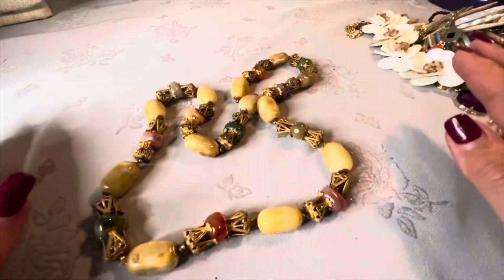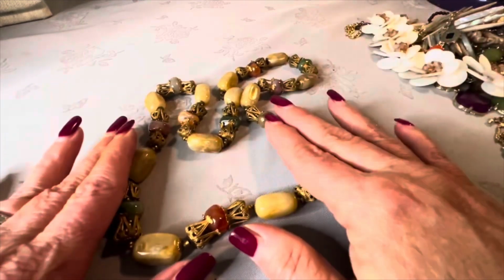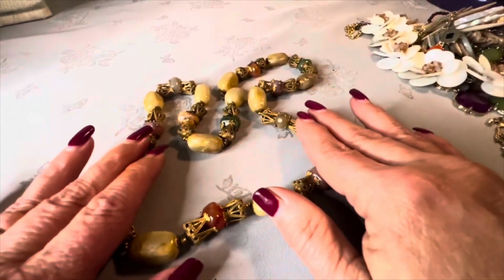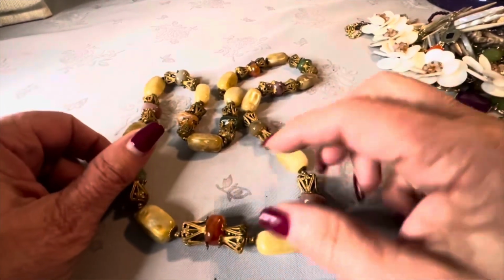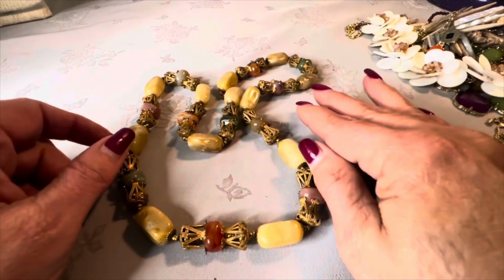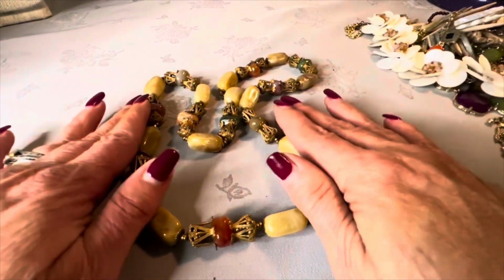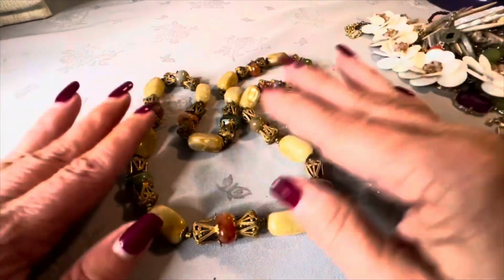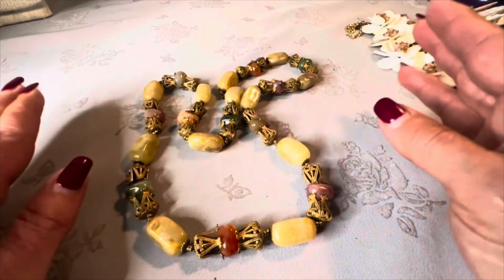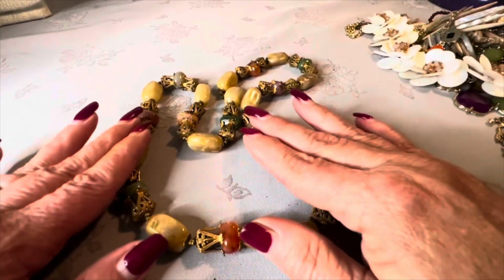I don't have a huge amount of Miriam Haskell jewelry, and I loved her jewelry. It's something that I've had a long time interest in. I've read the book over and over. I've studied her jewelry a lot. Still not an expert, but I was thrilled to find this, and I'm so happy to be able to add it to my personal collection. You guys let me know what you think of this beautiful necklace. I am just overjoyed to have found this one.